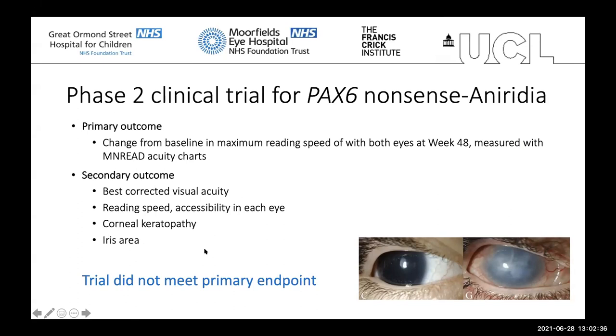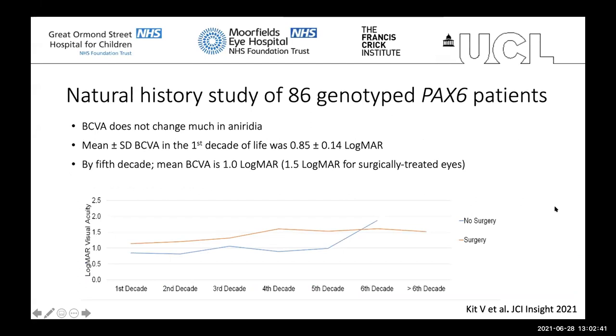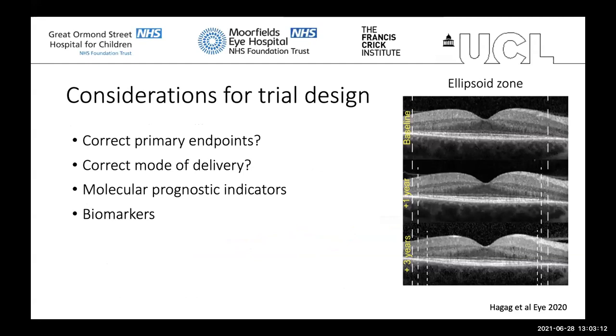Now, the reason I've put this here is because we undertook a natural history study of patients with PAX6 aniridia. And you can see from this graph that the visual acuity doesn't change really that much over a lifetime. And so if you're trying to pick an outcome measure to detect a change, you need to pick one that basically shows a change within the lifetime of your trial. So if your trial's only 48 weeks, visual acuity is not going to change. So considerations for trial design are hugely important. If you don't pick the correct endpoint, you may not get a positive result.